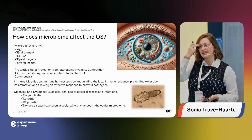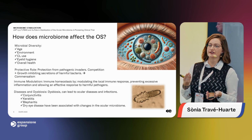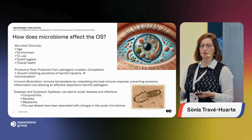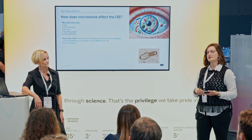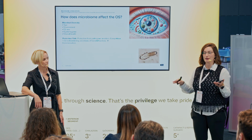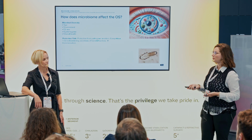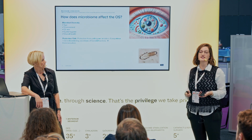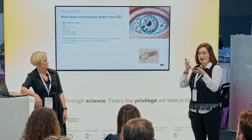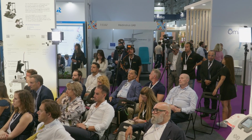But they also have a protective role. So when we have something coming into our tear film or touching the eye, the first thing that the microbiome will do is get there and try to understand what that is. Is it something that is going to compete against me? Is it something that I need to balance out? Sometimes there's competition even within the bacteria to understand, do I need to be here? Do I need to secrete something to inhibit certain substances? So that's the commensalism that we have. We have something in our eye that is normal to us, and then we have that relation with it.